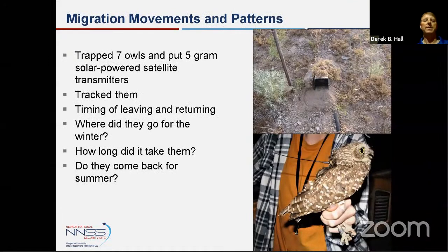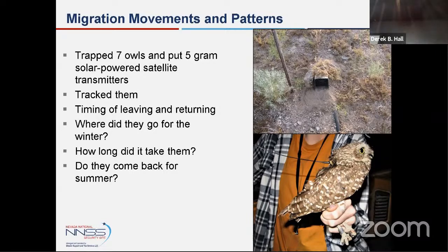One of the other really exciting things that we did was working with Dr. Courtney Conway at the University of Idaho. Some really neat new technology is these little satellite transmitters that you can put on them. They only weigh 5 grams. As a general rule, you don't want to put anything on an animal that's more than 5% of its body weight, because that can negatively impact it. Our owls average about 150 grams, and 5% of that's about 7.5 grams. So these 5-gram transmitters definitely fit that, and they seem to be working pretty well.